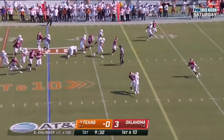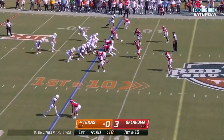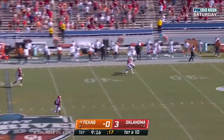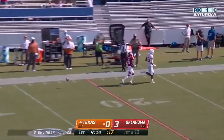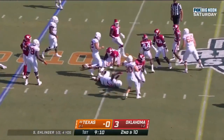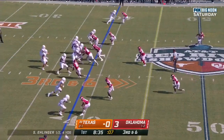Play fake. Ehlinger underneath. Ball off. A fortunate bounce. First down. Ehlinger goes deep up the sideline. And incomplete. Ehlinger with the handoff. Robinson breaks it inside. And the 45 for first down.